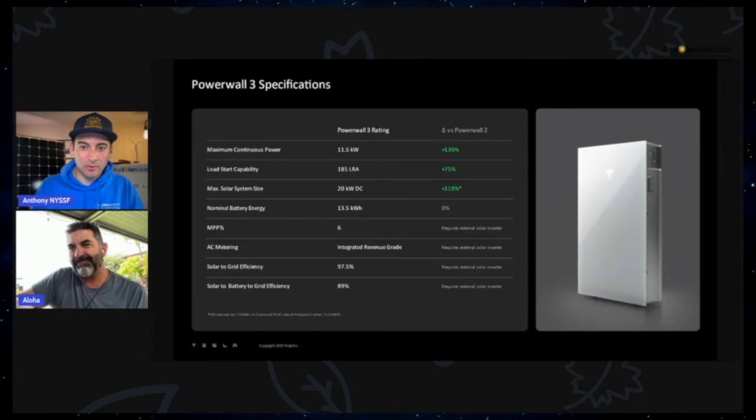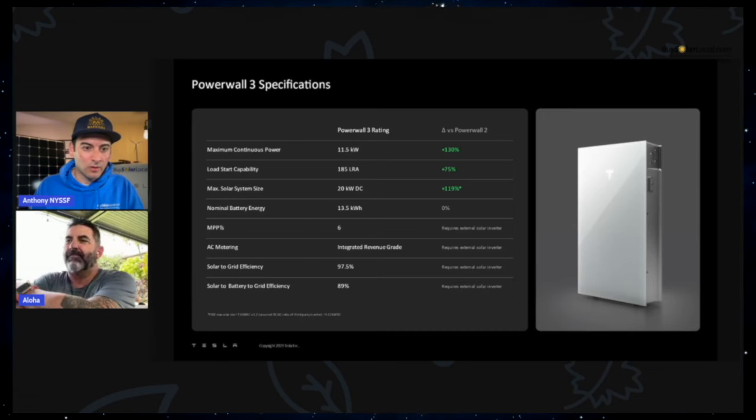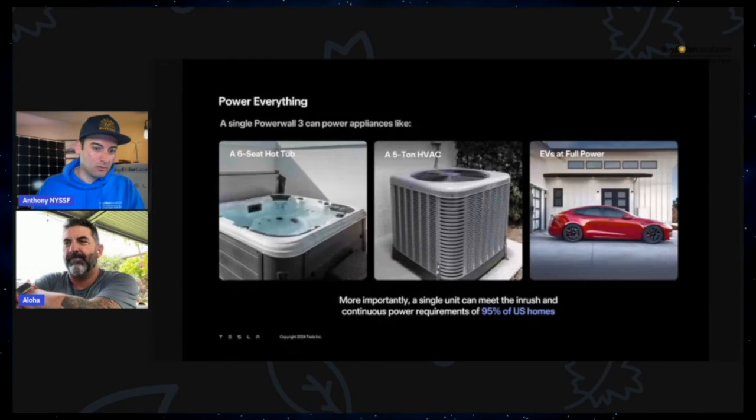And I know Tesla put this slide together here. Let me see if I have it, where they basically show what you could do with one Powerwall: charging your Tesla, a 5-ton HVAC unit, a 6-seat hot tub. So it's the thing about it, and I know a lot of people are going to get confused with it.